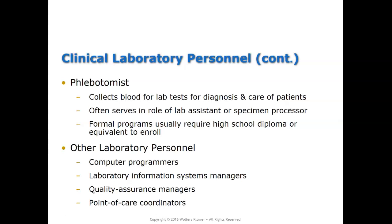Other laboratory personnel, we have computer programmers, laboratory information system managers, quality assurance managers, point of care coordinators. So there's other people that work within the laboratory. So people often don't think of the laboratory, but there's quite a few staff back there.